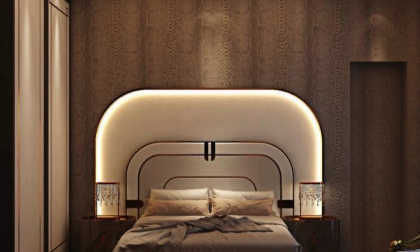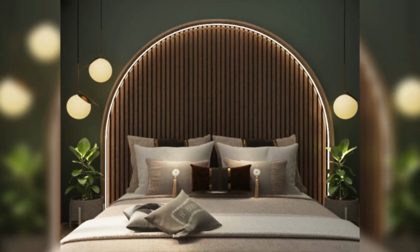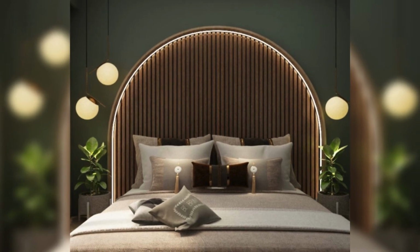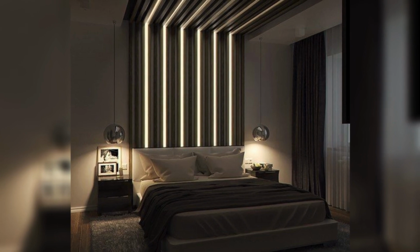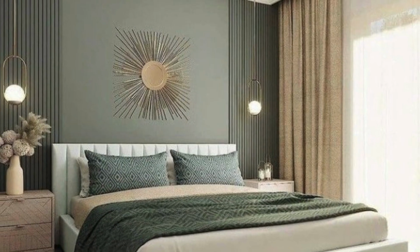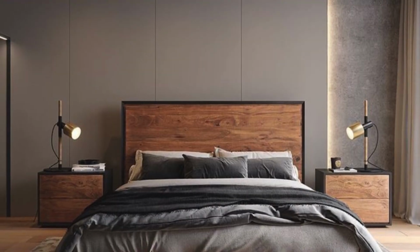Floating gypsum boards with integral LED strips provide a flustered ambience, allowing for customizable lighting effects. Exposed beams, often associated with rustic decor, find a modern twist in sleek urban bedrooms, bringing warmth and character.